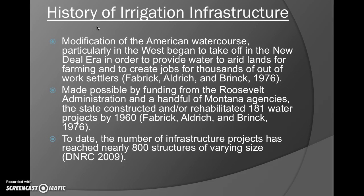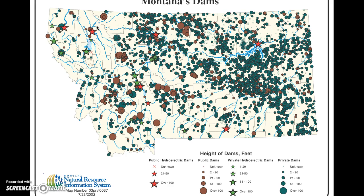The Roosevelt administration worked with Montana agencies, and from the New Deal era all the way through 1960, there have been nearly 181 projects constructed or rehabilitated. But there's some pretty good mapping out there that shows close to 800 structures of varying size. Again, this includes dams and canals, so we can take a look at what this looks like on the map.